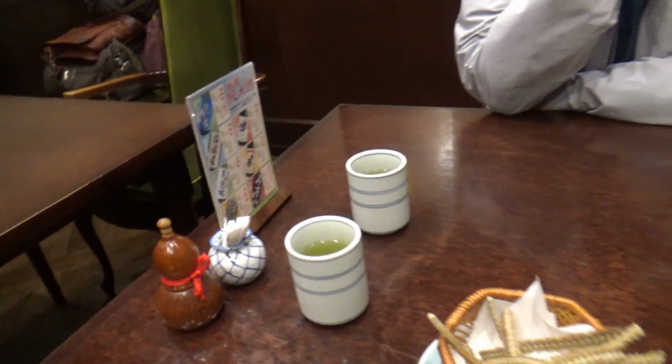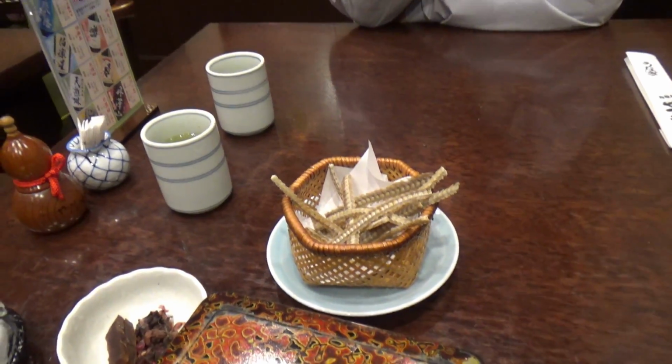One second. We need the cameraman next time we go on the trip. It's crunchy. Good try. Really good, really good. Deep fried eel bone, really good.